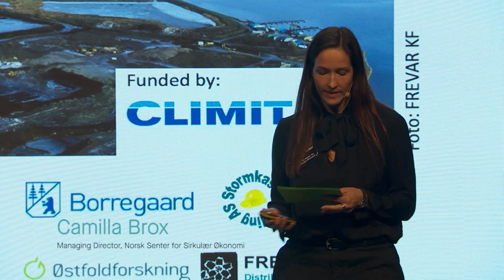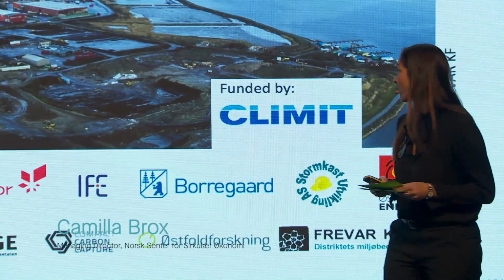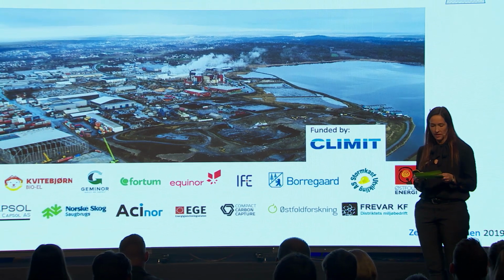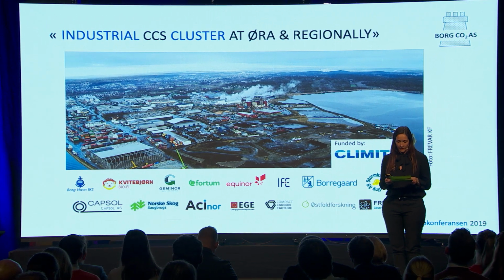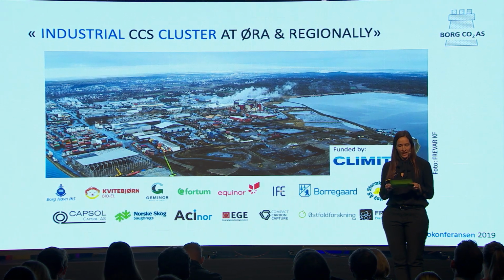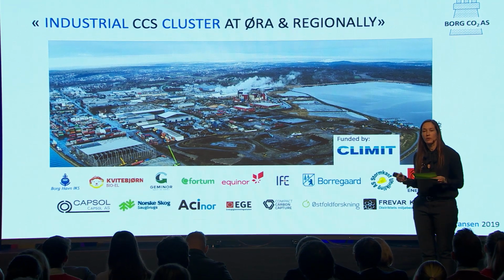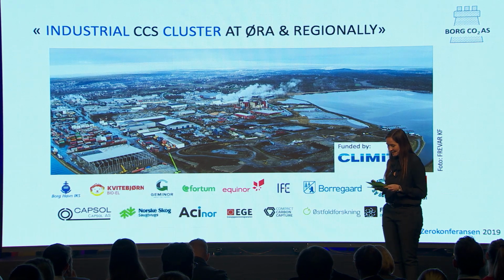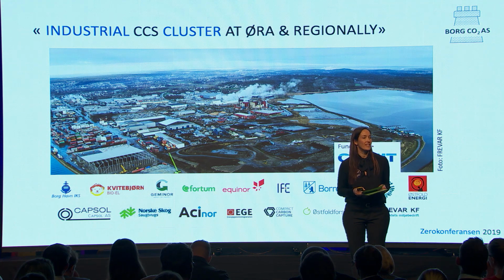The Borg CO2 CCS project has its roots in the well-established industrial cluster at Øra that you can see behind me. This area is located outside of Fredrikstad in the southeast of Norway, approximately an hour from here. The companies in this area have a long history of cooperating with one another for an optimal exploitation of energy and material flows, as in a circular economy. They also have a great cooperation with the local and regional municipalities and academia. This is pretty unique. It makes a great foundation for a CCS project, and for the establishment of a CCS cluster.